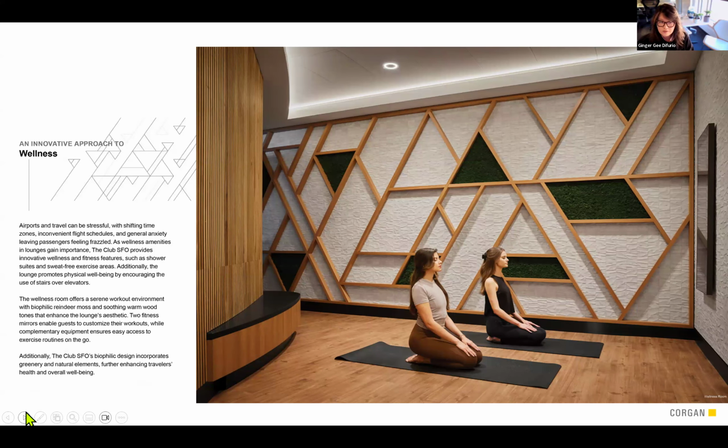We talked about the wellness room earlier, right? So the wellness room offers a calm and serene workout environment. We have reindeer moss and wood tone that really enhance the overall aesthetics in the room. There are 2 fitness mirrors provided for the guests to customize their workout. And there's also complimentary equipment available for exercise and routines on the go, such as yoga mats. Next one.